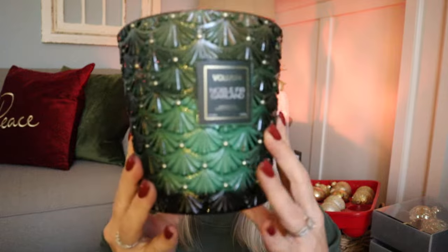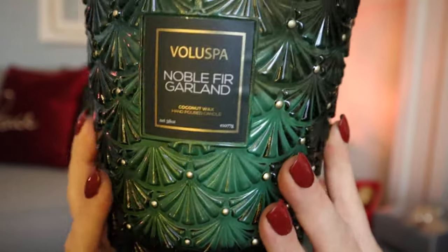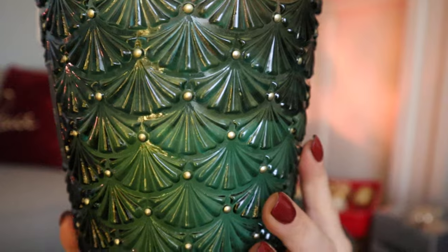It is so beautiful. Also, I am a sucker for candle vessels. I don't care what people say. I think the presentation of a candle is just as important as the ambiance and the fragrance, and you are getting nothing but presentation when it comes to Volupsa. These guys know beautiful vessels, and this one is no exception. Look at how stunning this jar is.